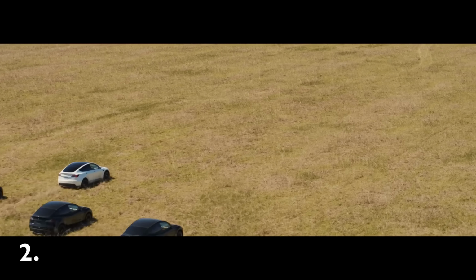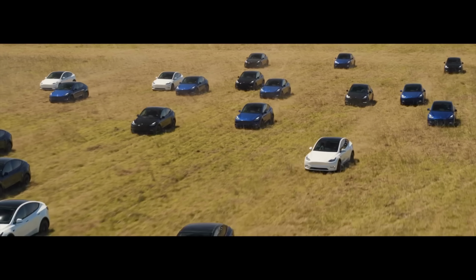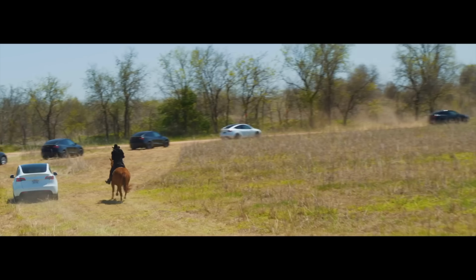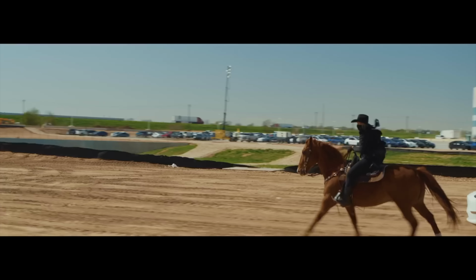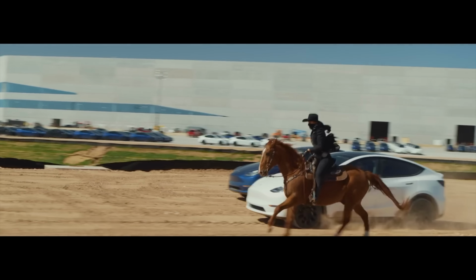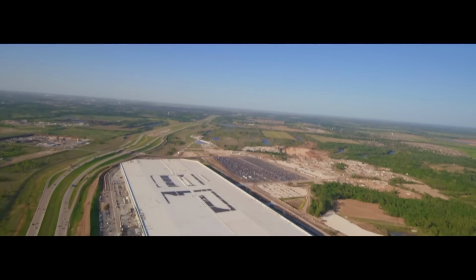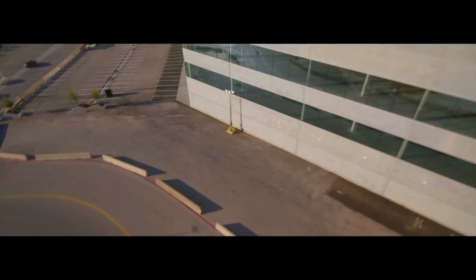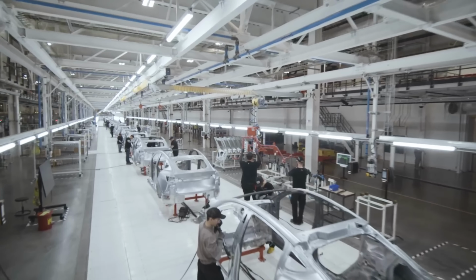Next, let's talk about the growth of Tesla as a company. The Model Y has been a huge success, just like the Model 3 before it. Despite its size, the Model Y has played a major role in Tesla's success as an automaker. Its popularity has led to the construction of new factories in Germany and China to meet the demand for the vehicle. These production facilities are not small by any means, and they have allowed Tesla to become one of the largest manufacturers in the world.